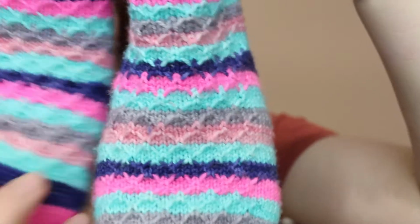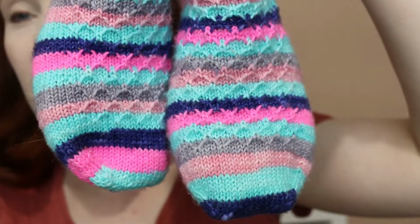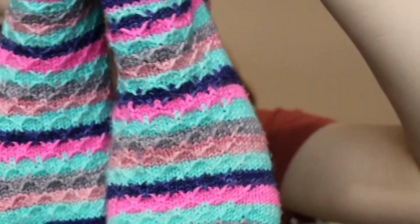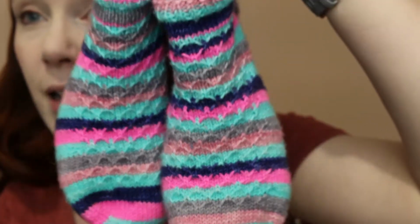I have two socks, excuse me, I finished them yesterday, finally. I'm wearing them right now because they're so pretty and so warm and so comfy. And here you go. There we go. I opted to not have them start and end with the same color. I don't care. I just knit however it came. I do like them a lot.